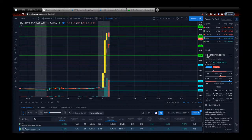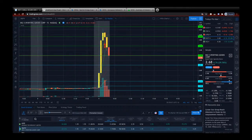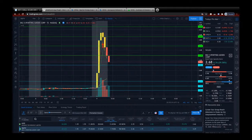yellow candlestick with red outline color. So if it closes exactly like that, then that means this stock is going to go down, right? So there are two yellow inside red outline candlestick formations after yellow inside green outline candlesticks, then it's going to go down.